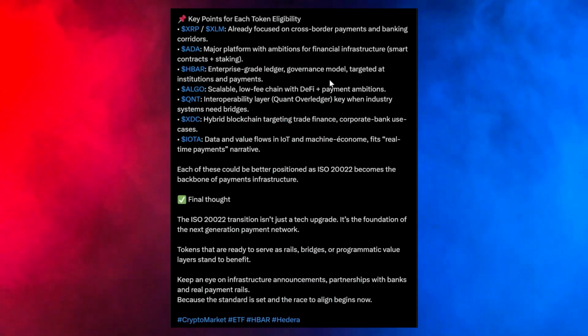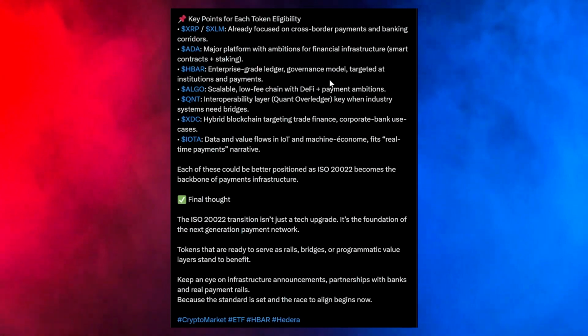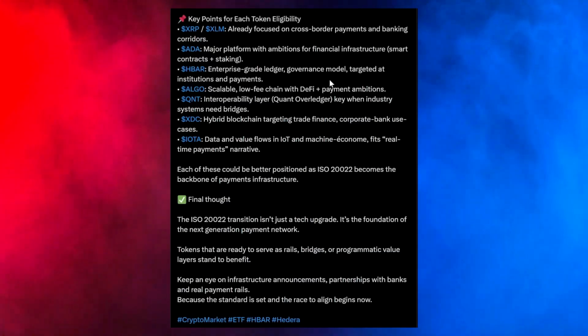And of course, we can't forget our favorites, XRP and XLM. XRP has always been the bank-to-bank money, while XLM focuses more on person-to-person transactions and remittances. But here's something absolutely crucial that I want you to understand. If XRP is going to hit those insane price points we've been talking about, XLM is coming along for the ride. These two have been running together for years. We've seen it happen multiple times.